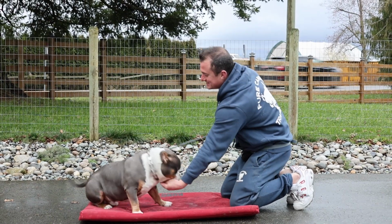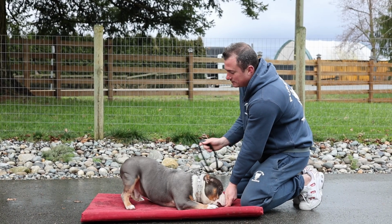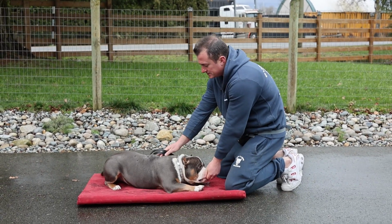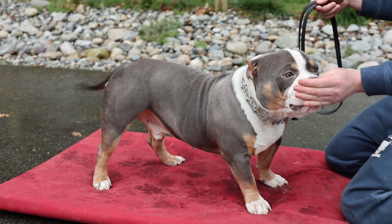There's a frustration stand. Once those back legs activate, down, that's when I reward him. You want the back leg activation. For all those back legs, they should be able to go from a sit to a stand, or even from a down to a stand. Good boy. We call these puppy push-ups.